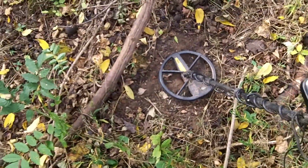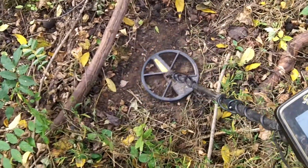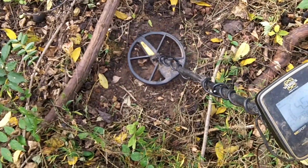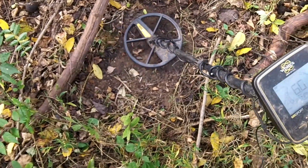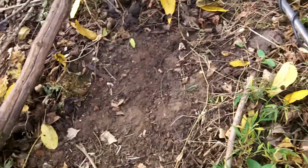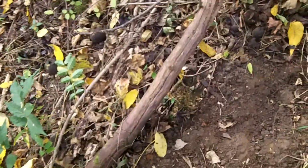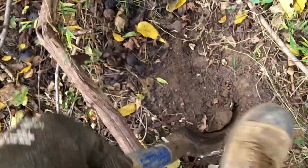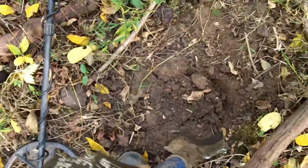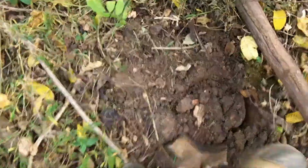Yeah, a nice little signal in a spot I've searched plenty of times. Just poking out. Right there, let's dig it. There's no telling. Treasure hunting day. I tell you what, it is a beautiful day to be out. Oh, apparently there's a root there. This is my root slasher right here. It will cut through some serious root.